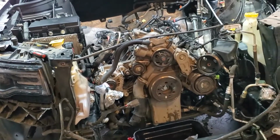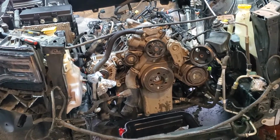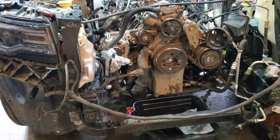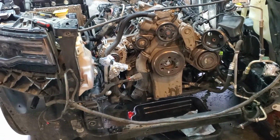We got the power steering pump still hooked up, kind of. Actually got a brand new line on it earlier this year, so I'm hoping that survives. We're going to drain the engine oil because it needs to be drained anyway before we go too far. And we're going to start coming up with a game plan to get the block.